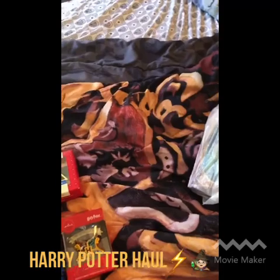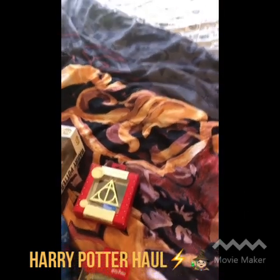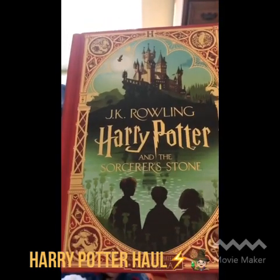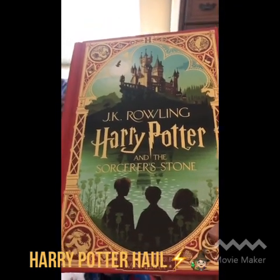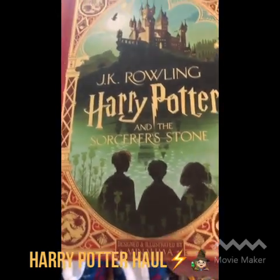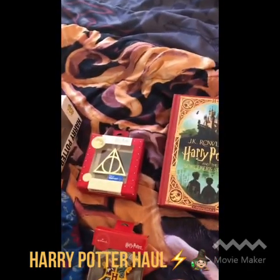I'm gonna put that to the side. You heard the noise, that's for falling on the floor. Something that I really, really wanted that I got from my friend Nicole yesterday: The Sorcerer's Stone, MinaLima's new edition. That's the pop-up book. So it's pretty cool. I love it. I went through it yesterday and it's so great.